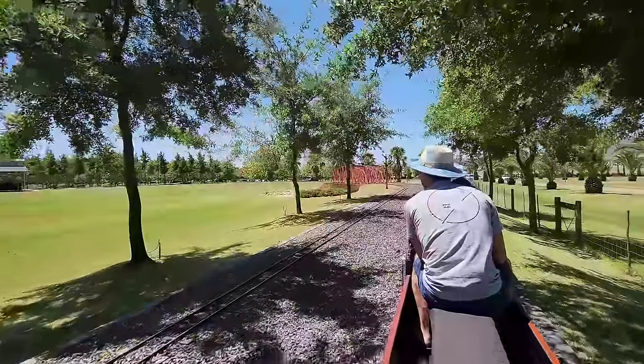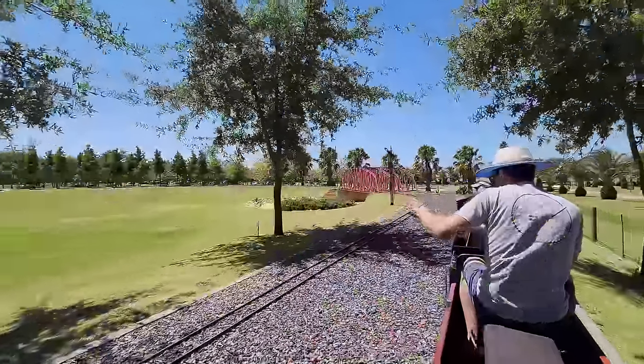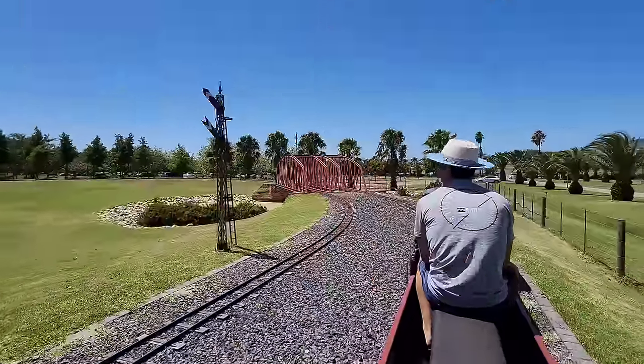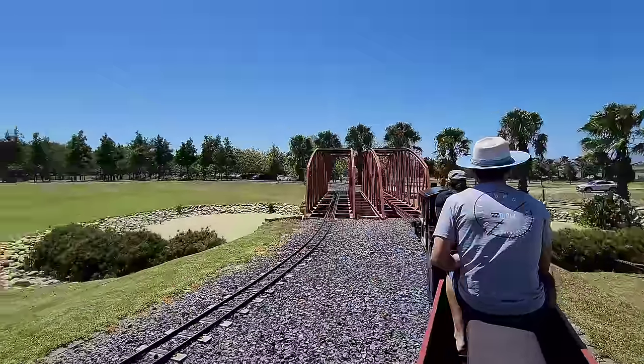This is so enjoyable. So many people come here with their children. I think the dads are enjoying it more than what the kids are. Because I'm enjoying it.